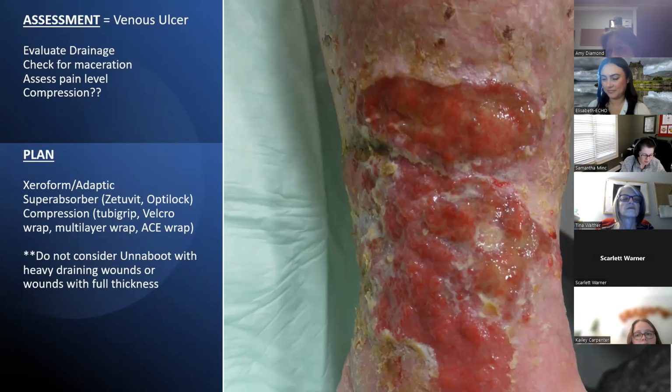And I would use a non-adherent layer because these are often painful. Once you get this drainage under control, you can then attack this wound, which is pretty nicely granular. But this was my point here: compression, non-adherent layers, and really control your absorption. Now, I also mentioned here, I personally use Unna boots as a treatment for venous ulcers.